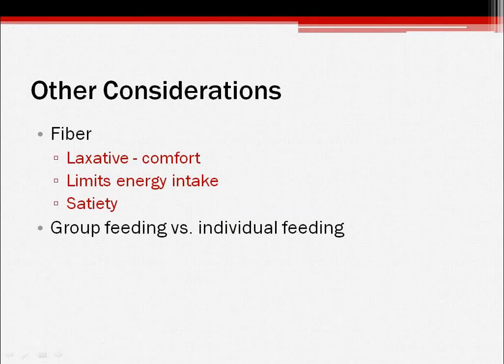Other considerations such as fiber content of the feed can be taken into account. Fiber can act as a laxative agent and improve the comfort of the sows. It can also limit energy intake, which will help control her weight.